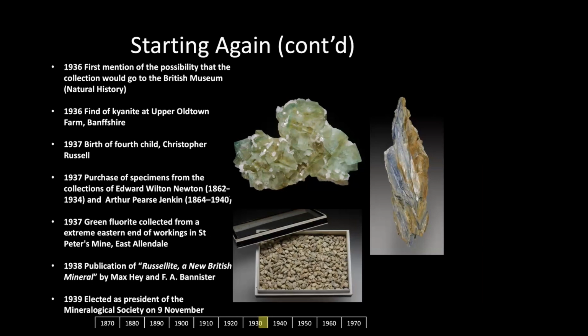Later that year, he acquired more specimens from the Edward Wilton Newton collection. He was an instrument manufacturer, and also Arthur Pierce Jenkin, who was a surveyor, both down in Cornwall. And in the back end of that year, in 1937, he collected some really outstanding apple green fluorites. This is one from St. Peter's Mine in East Allendale. And these are quite exquisite and fairly uncommon on the market. You'd be doing very well to find one of these.